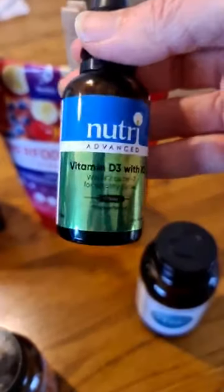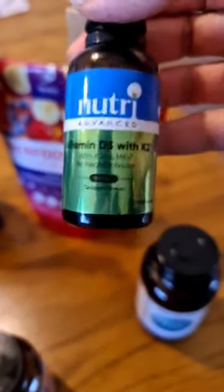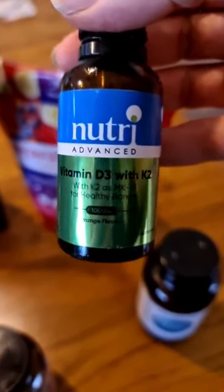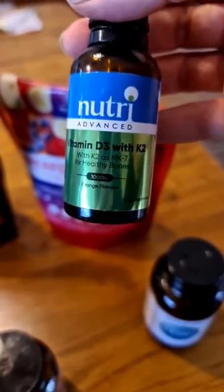I know from my tests that I have greater need of D3. Now, everybody in the UK right now, unless you're supplementing with D3, you will be deficient. And this is so vital for your gut health and for your hormones. And if you are not supplementing with vitamin D, you really need to be.